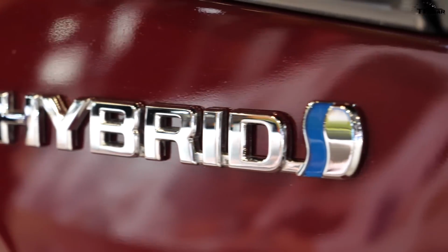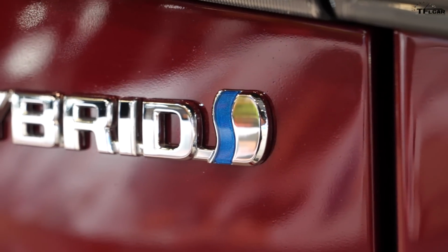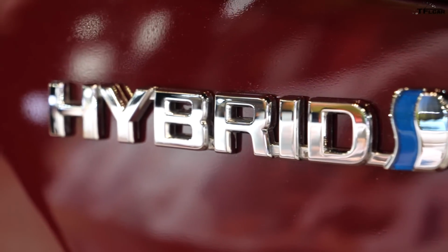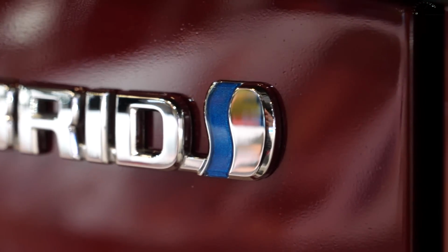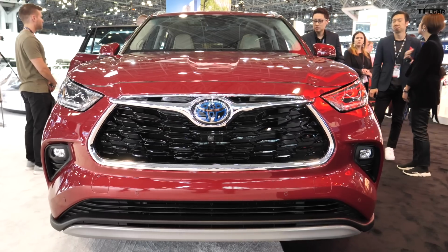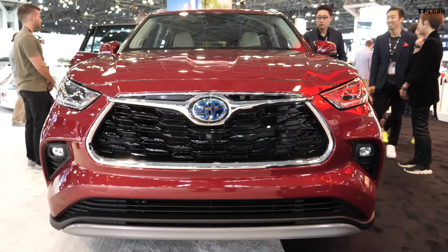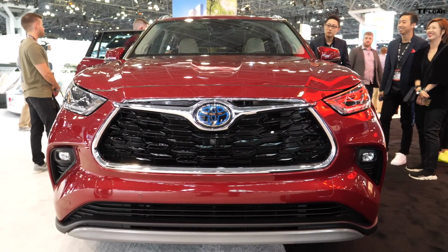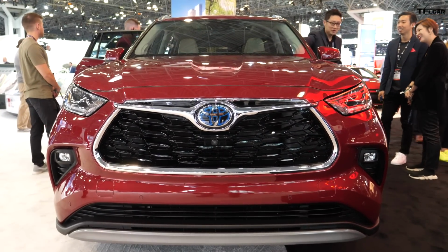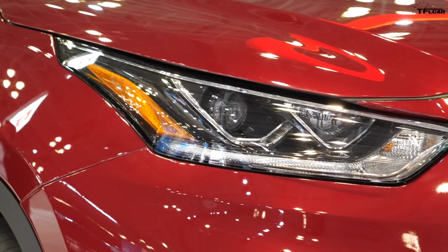It's now a lot more efficient, 17% more efficient than before, and the combined EPA rating, Toyota says, is going to be 34 mpg, which is an incredible number for this big three-row crossover. But there's a catch. You're getting less power than before, 240 horsepower in the hybrid versus 306 in the previous gen.